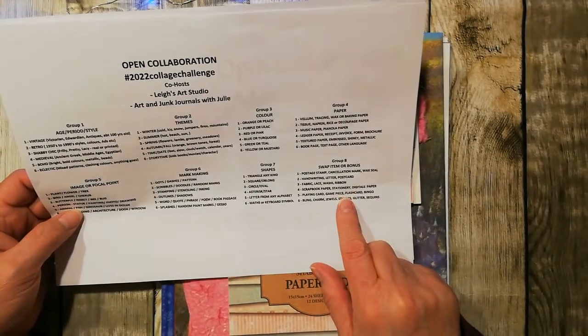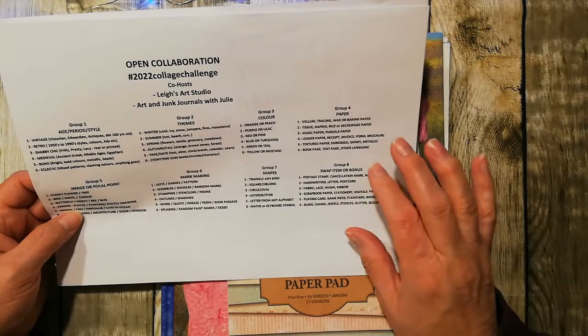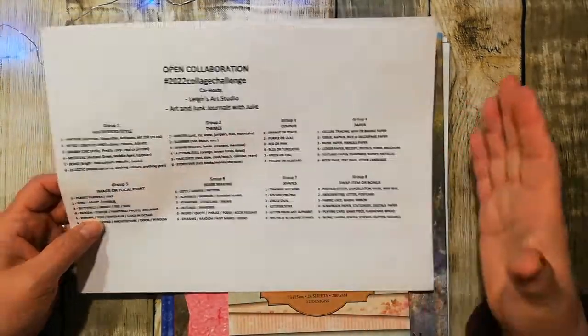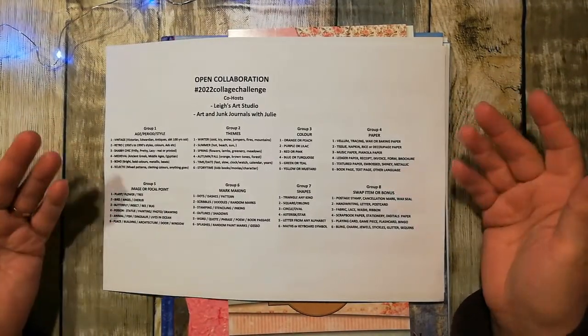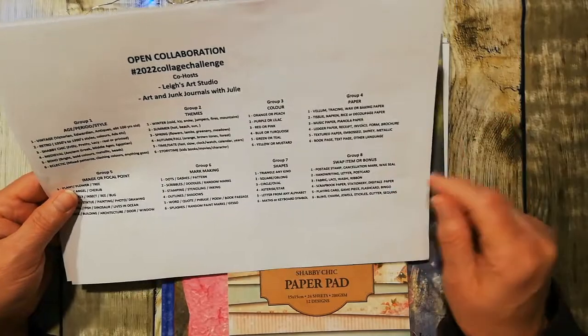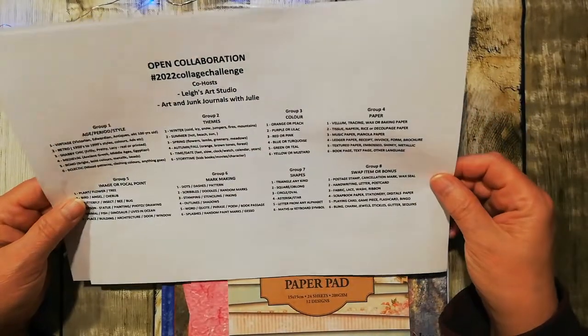Group 8 are swap items or bonus, and you can choose 2 from that list or to swap in any that you can't really quite fit or you haven't got anything of, and you can do that twice, or you can just use them as a bonus and add it if you want to.